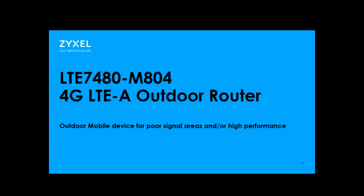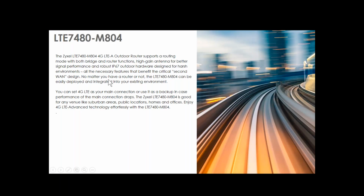So the next device is what I called outdoor mobile devices for poor signal areas, or that you required high performance. And now this is our so-called 7480M804. So this is an LTE advanced device, high category as well. It's IP rated again. I'll just click on to the next slide. This time it's an outdoor device, basically, once again, routing and bridge mode, very high gain antenna. It has an even more robust IP67 rated case and enclosure for harsh environments. Once again, it can be used as a main WAN connection or as a failover second WAN connection. So you can integrate it into current environments, or you can use it as a standard connection.